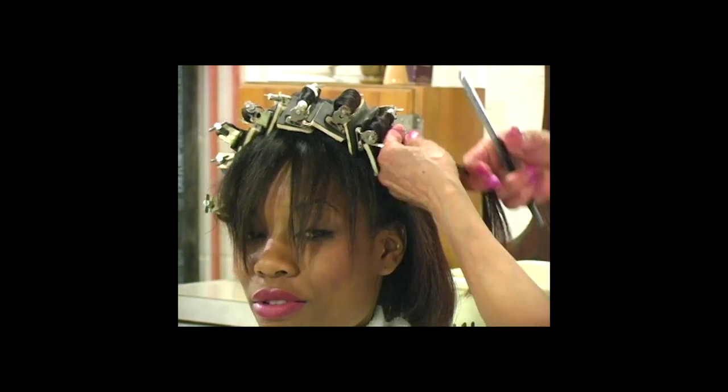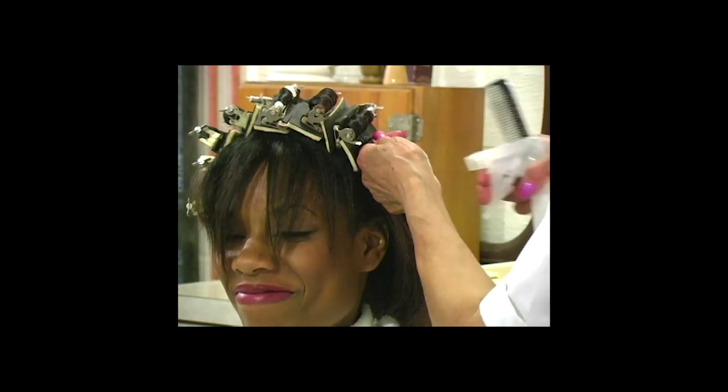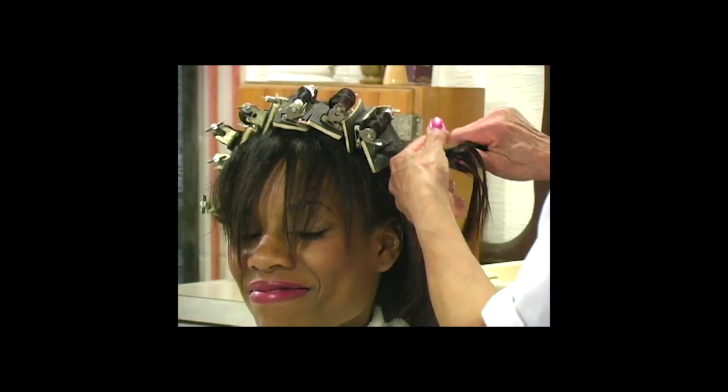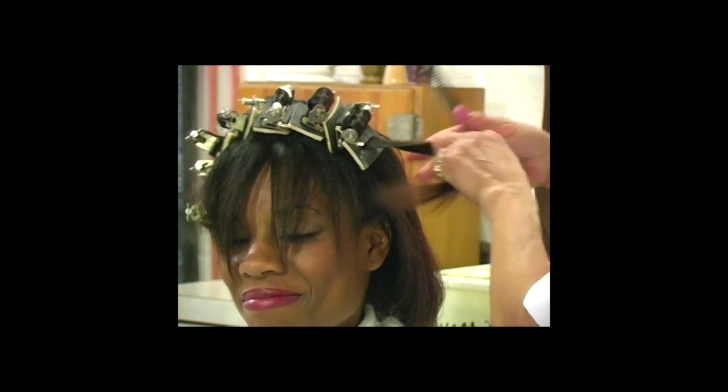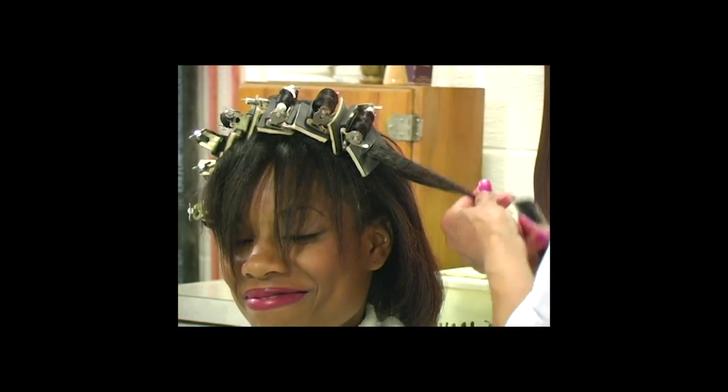So that part protects your head from the heat. Is that what the first piece was? Yes. With rubber and felt on it. Okay. And yeah, those clamps get pretty warm.